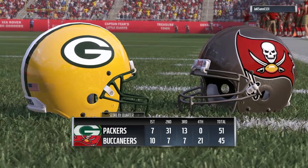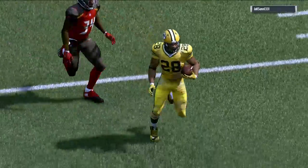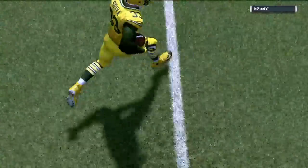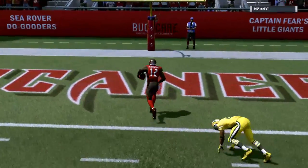So for Green Bay, it's a 10th win of the year now as they move to 10-4. And they'll be back home next week to take on the Denver Broncos. Meanwhile, for the Buccaneers, their playoff hopes take a hit as they drop to 7-7. And they'll be on the road next week as they get a date with the Seahawks in Seattle.